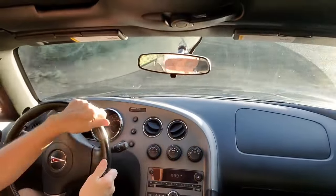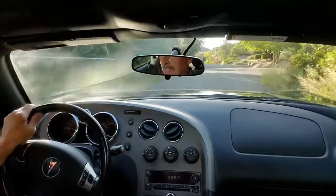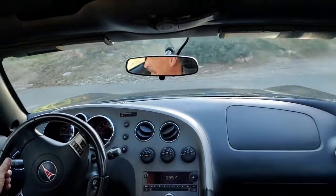It is a 5-speed manual, and you'll find the clutch works very nicely. I dropped it a little hard there, but it works beautiful.